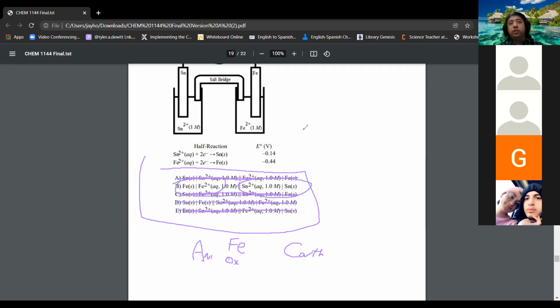We know this is undergoing oxidation, so remember, you start with a charge of zero, you end up with a charge that's positive. So it goes from zero to positive, that's oxidation. And on the other side, tin here is undergoing reduction, so it goes from two plus to zero. So it kind of tells you what's happening in this direction.